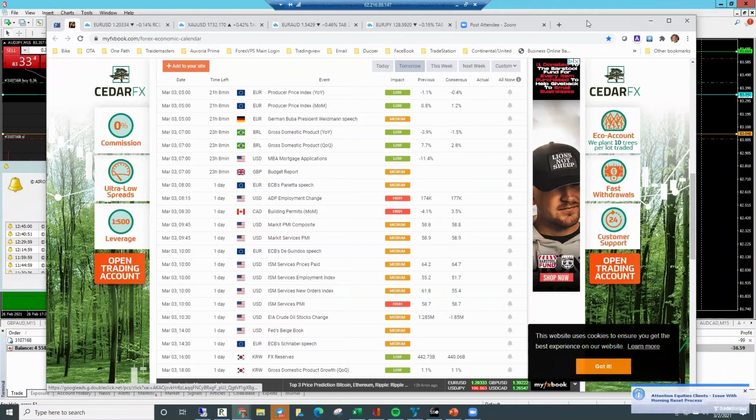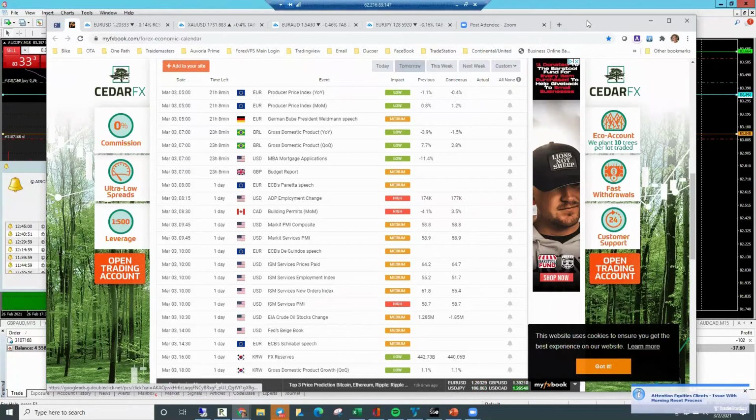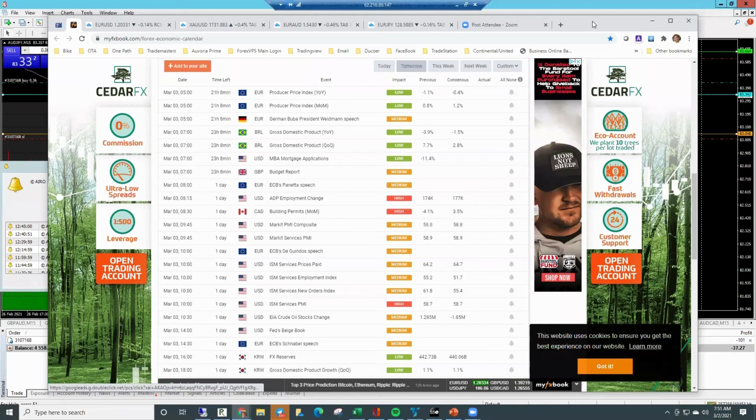Usually, if you're looking for a 20 pip move and you take that in the morning during the session, there's probably a really good chance that you'll be out of it before the end of the day. For the most part, it'll move. A lot of these pairs will move more than 20 pips in the course of a day. They look like about 10 pips an hour. So in a couple of hours, you would probably have the range that you would be looking for.